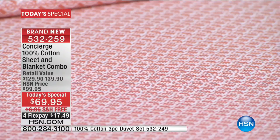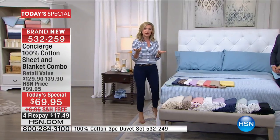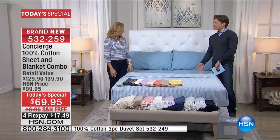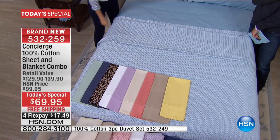And you know what? Blankets are so versatile. It can be that layer. But as we go into, you know, summer, when it gets really hot, this is how you dress your bed. And it can feel like that nice weight on your shoulder without making you perspire, without making you overheat.